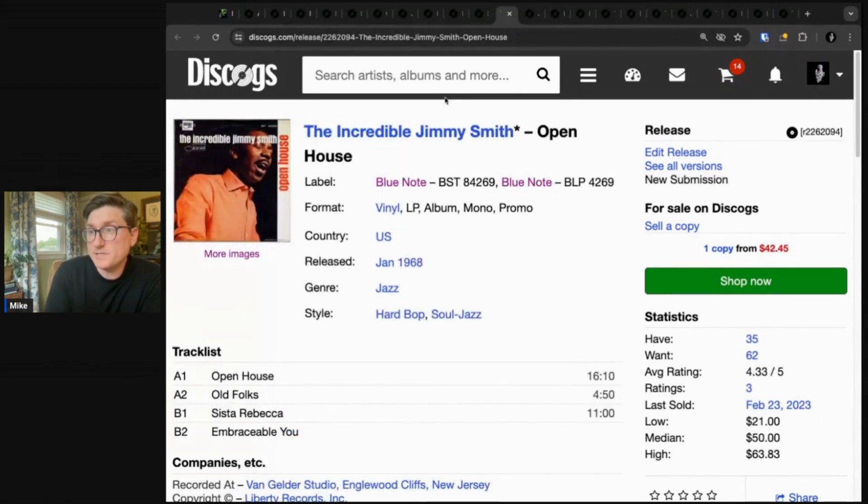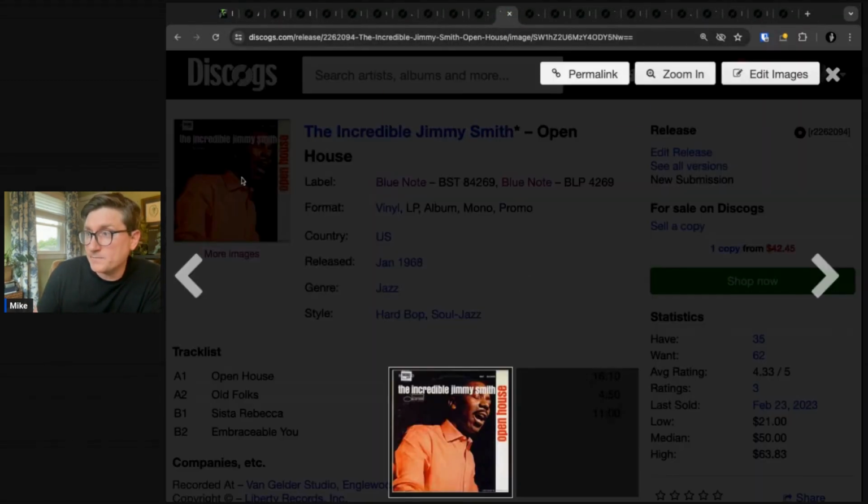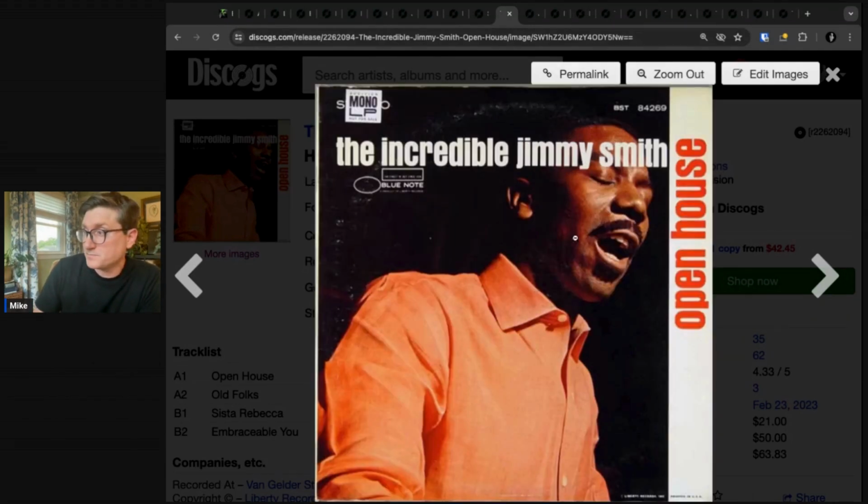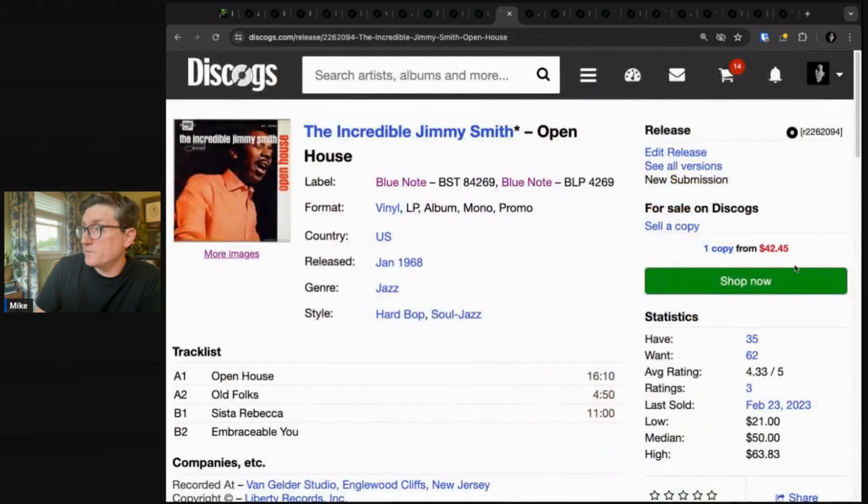This is the incredible Jimmy Smith. Also, I haven't been clicking in, but you can see most of these pictures do have a picture with the mono label. Sometimes people scrape these off, so sometimes the entries don't have them. But in the descriptions, you'll see that it will indicate that the mono sticker is on or off of it. So you have to be careful about that. And also, these titles have been confirmed to have them in Fred Cohen's book. So this one is going to be one of the more affordable ones.